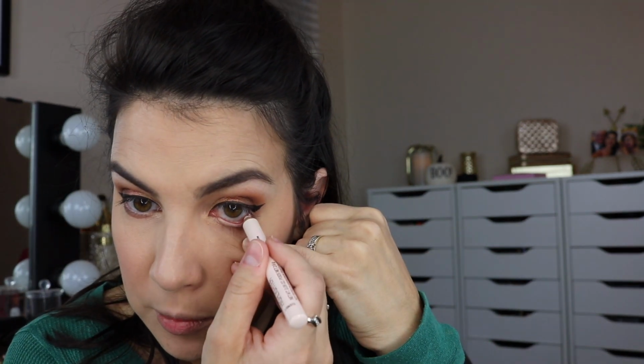That's as good as it's gonna get. I'm gonna do a little brightening on my lower inner rim. This is my Wet n Wild Ultimate Brow Highlight. If you're looking to wake up your eyes, put that in your inner rim. Boom! This is waking up my soul, that move, yes.